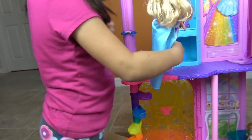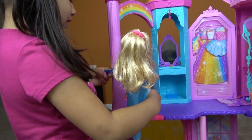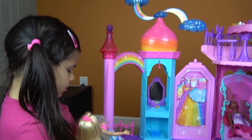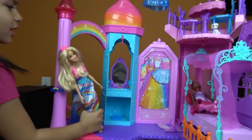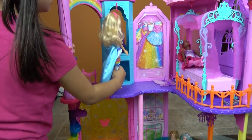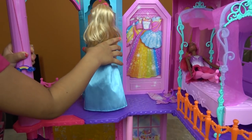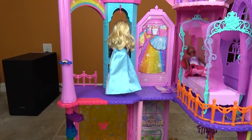And she's up. Oh, and this is like a decoration too. It's like a toy for the cat. When we put it down, it can play with it. Okay, now she is gonna stay here and do her makeup. Okay, princess doing her makeup.